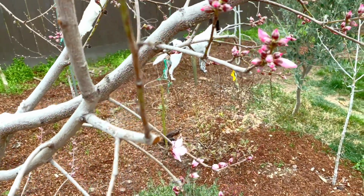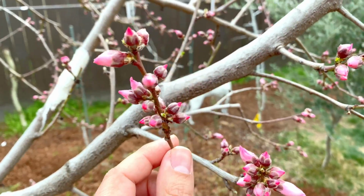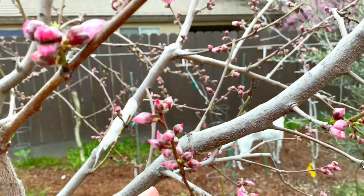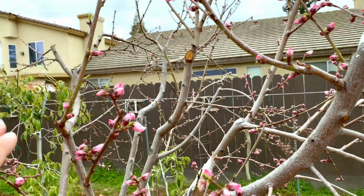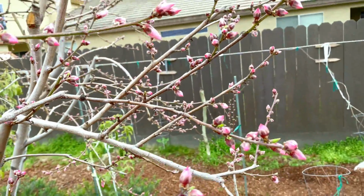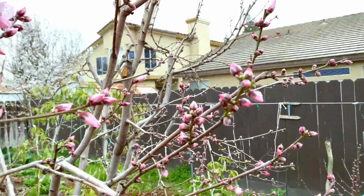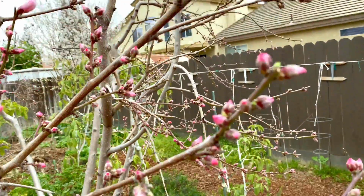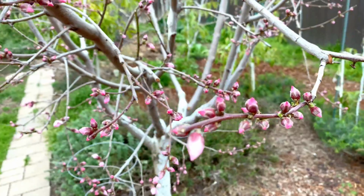Watch this. Do you see how tight that is? Look at this. How many flowers on this little branch? And look all around, deep, of how much flowers. This is going to be completely pink, as you'll see in the video that I've showed up in the screen prior. You're going to see how beautiful this tree can get.